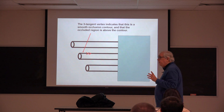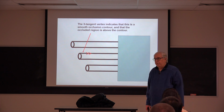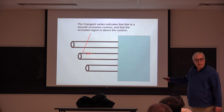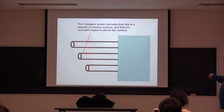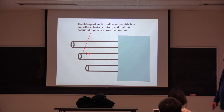Now, it's also interesting to point out the other cases where there are no possible interpretations. So how would you interpret this? Is this a correct labeling of that? Who shall I pick on? Let's pick on you. All right, this double arrow means smooth occlusion. And the attached side is to the right. You would say this is the way to label this? How many of you think that's a correct labeling? Raise your hand.